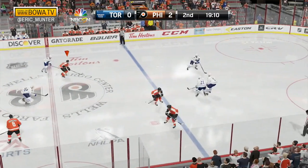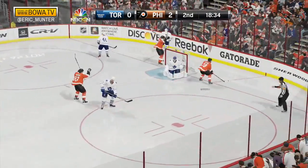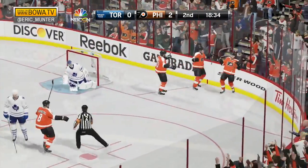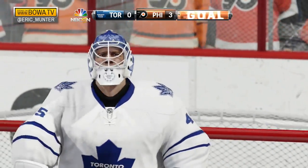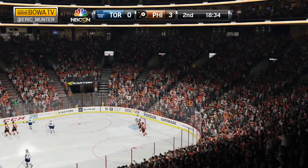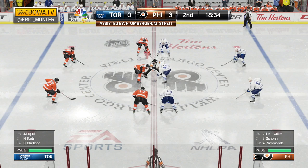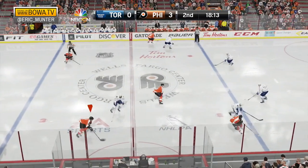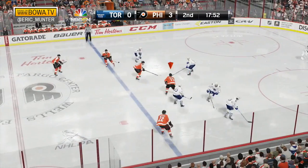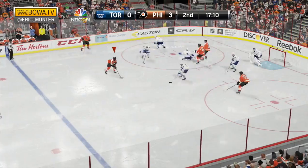And after that face-off win to begin the period, Flyers have won 4 now. Feet on the backside, open man, score! Claude Giroux is second of the game. On the opening shift of the second, it is 3-0 Philadelphia. 1 minute, 26 seconds is all it took to get another here in the second period. And Philadelphia walking all over Toronto in this preseason game.